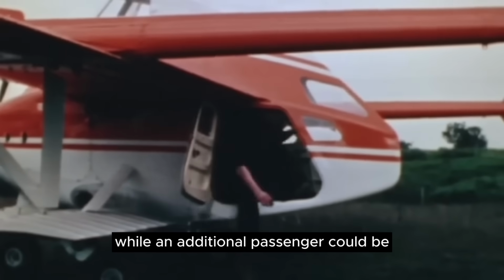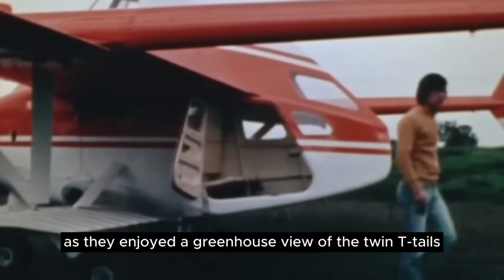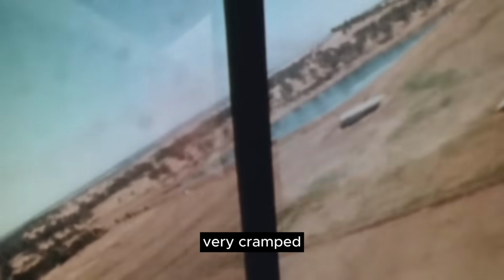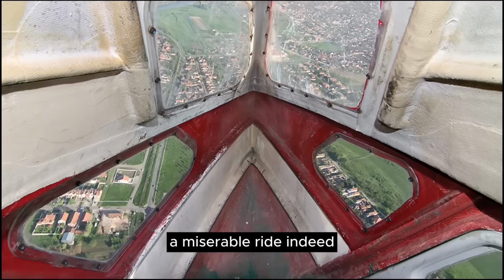While an additional passenger could be squeezed behind the pilot, in the lower compartment, a bench seat could fit two facing backwards, as they enjoyed a greenhouse view of the twin T-tails. It was reportedly very cramped and very noisy in the rear quarters, and when flaps were deployed, the only exit was blocked. A miserable ride indeed.